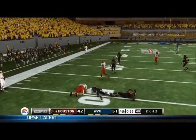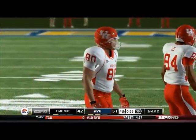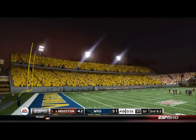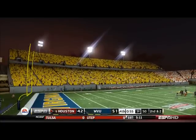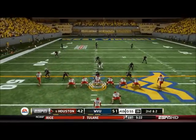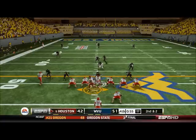He's tackled in the open field. The Cougars use their second timeout. That makes it second and two. So it's second down and about 2 yards to go. They're changing the play.